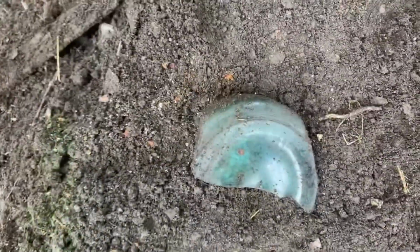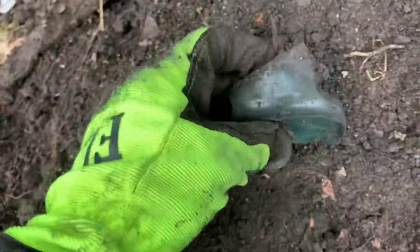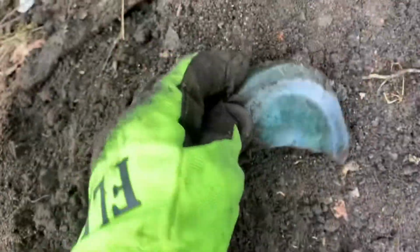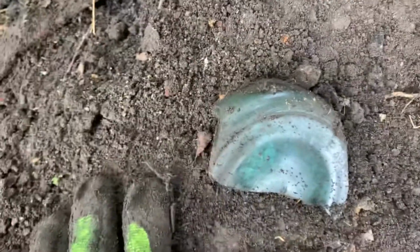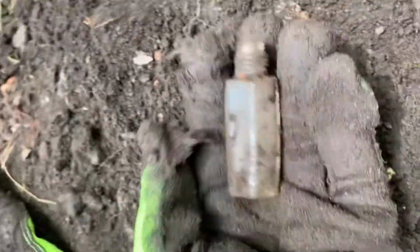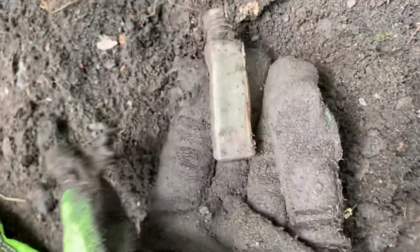Alright. Cool. I'm fixing to cry again. I'm never going to find a whole blue Mason. I always find pieces, never wholes. I'm going to cry. Right, y'all check this out. And it's melted. That's pretty cool. I'm going to keep that.